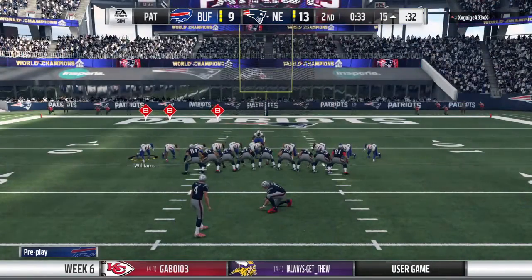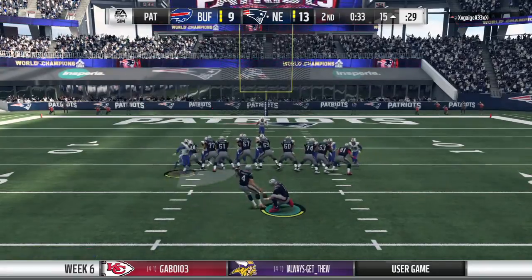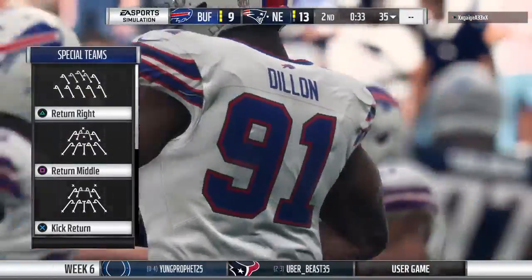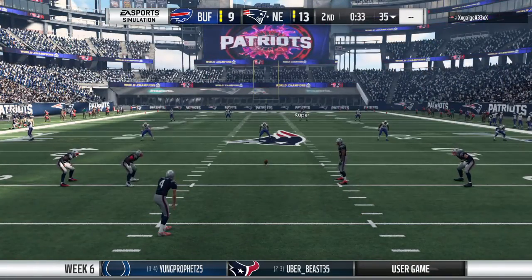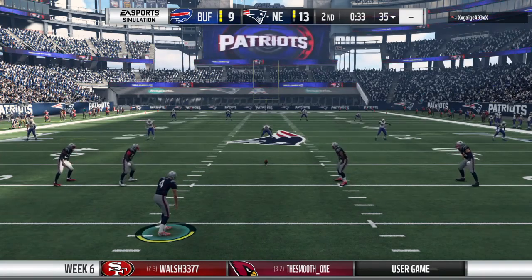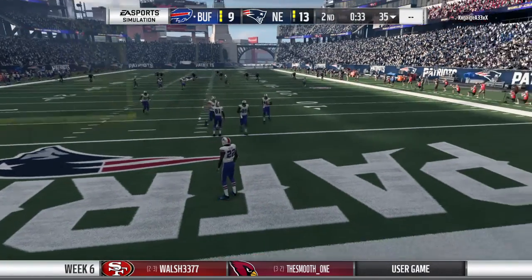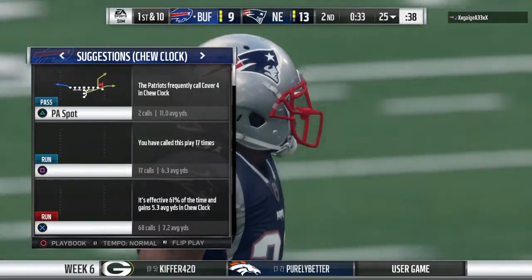Vinatieri now for the point after. Oh, he missed it. No good. So this remains a 4-point game. Vinatieri out there to kick this one away. And that'll carry over the back line of the end zone for a touchback.